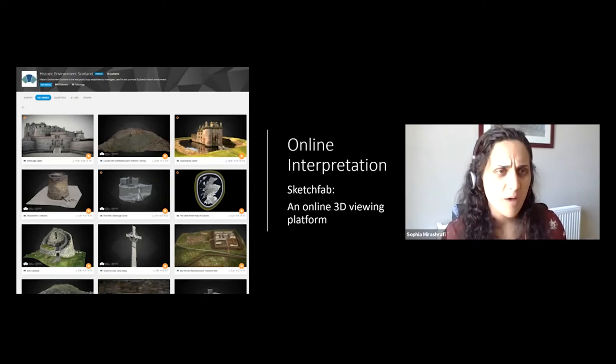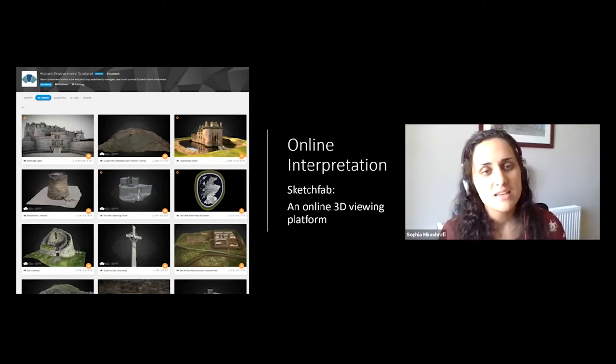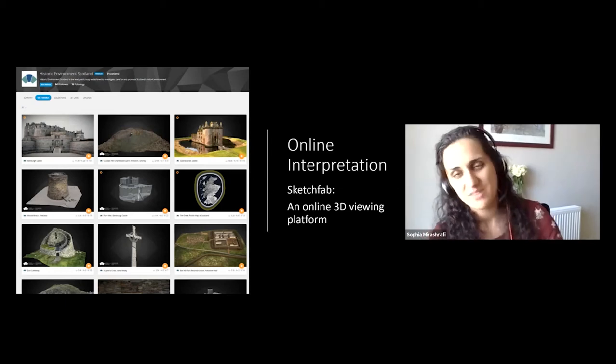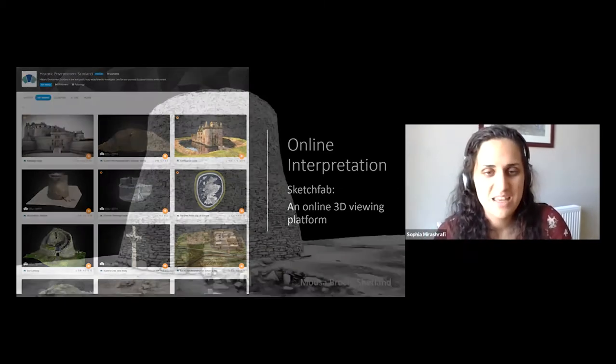These are some of our more popular models. There's Edinburgh Castle, Queen Chambered Cairn, the Forewell, and Bar Hill Fort, all of which I've mentioned. You can go and play around with that on our Sketchfab page.